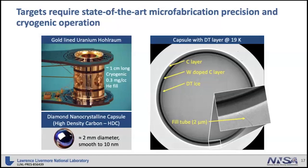And then it takes about 3 days to form this ice layer, because that also has to be pretty much perfect. It's basically a single crystal ice layer here. And again, any grooves, any imperfections here can be amplified many, many times when you implode this, and that's why this has to be as good. And that survived? No, everything is gone after you shoot.